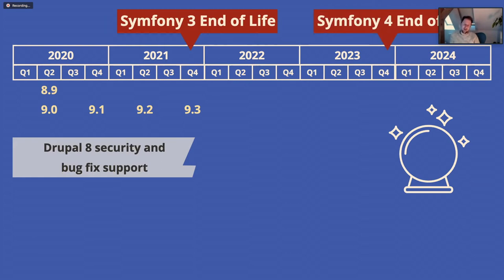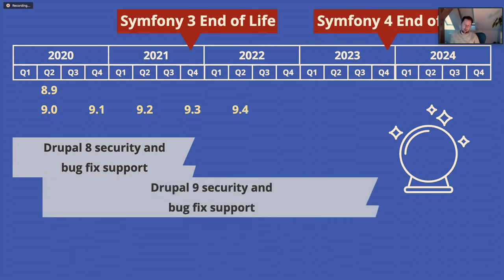But Symfony 4 end of life is in 2023. And secondly, we will very likely meet end of life of Drupal 9 at the end of 2024, which, by the same logic that we've introduced Drupal 9, means that we'll need to introduce Drupal 10 in 2 years after Drupal 9. So Drupal 9's lifetime will be quite limited compared to Drupal 8. It's been out for almost 5 years now.